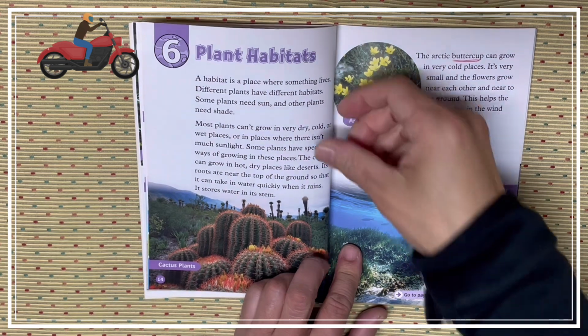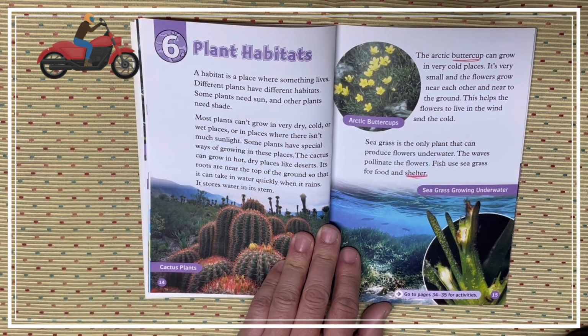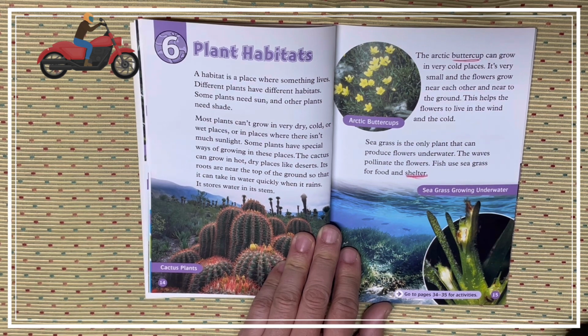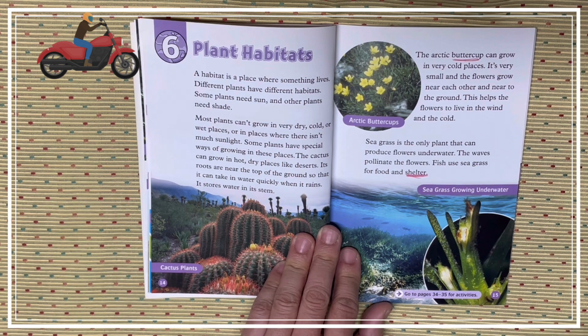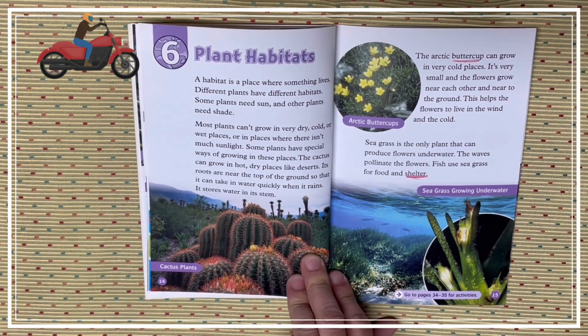The cactus can grow in hot, dry places like the desert. Its roots are near the top of the ground so that it can take in water quickly when it rains.